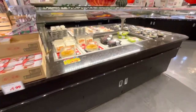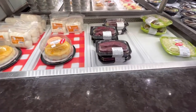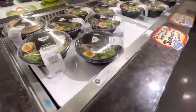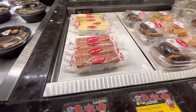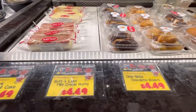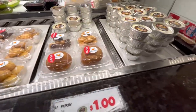So they have more stuff over here on this little island. Oh, is this dessert? This looks like the dessert section. $8.99. New York cheesecake. Soft and light mini cream puffs. Cream puffs. So this is the dessert section.